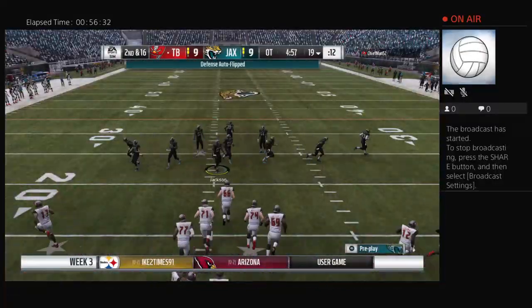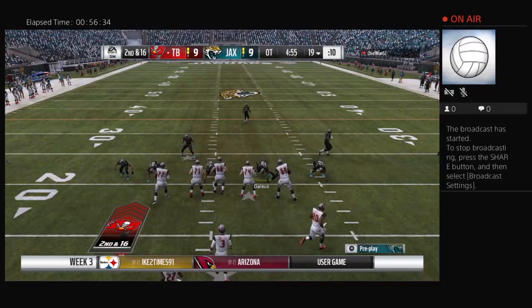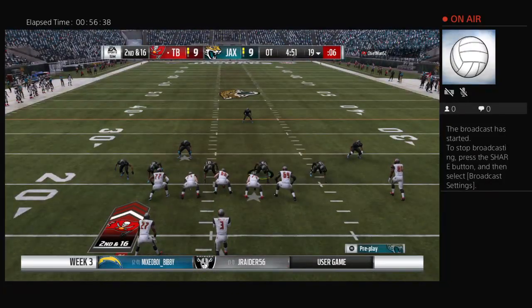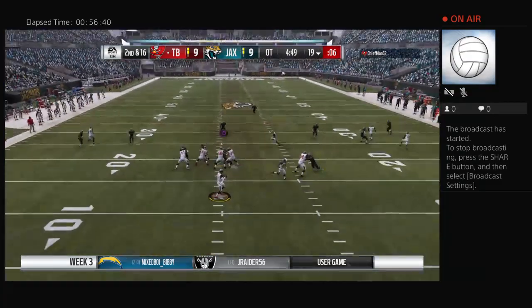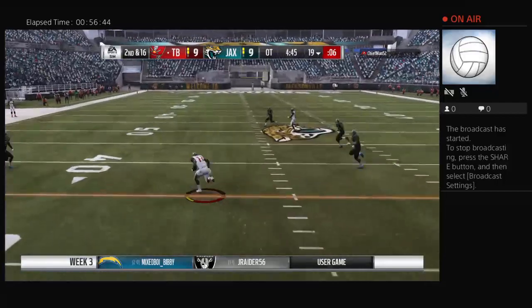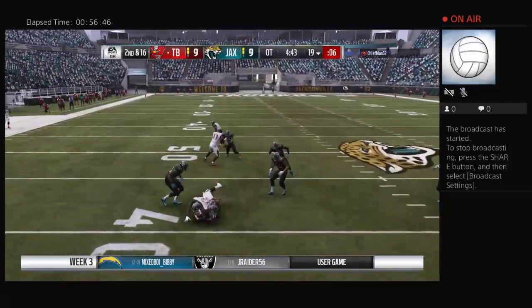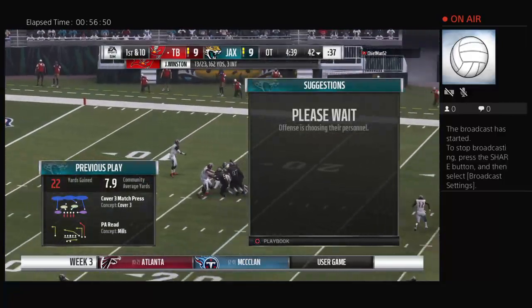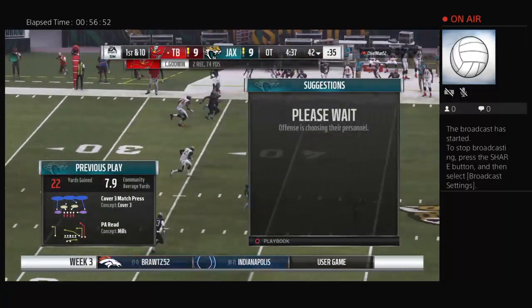Work to be done here on 2nd and 16 after the sack. On play action, Winston over the middle, he finds Godwin, complete. And they're going to get this beyond the 40 before he's taken down. A good pickup there, a 22.